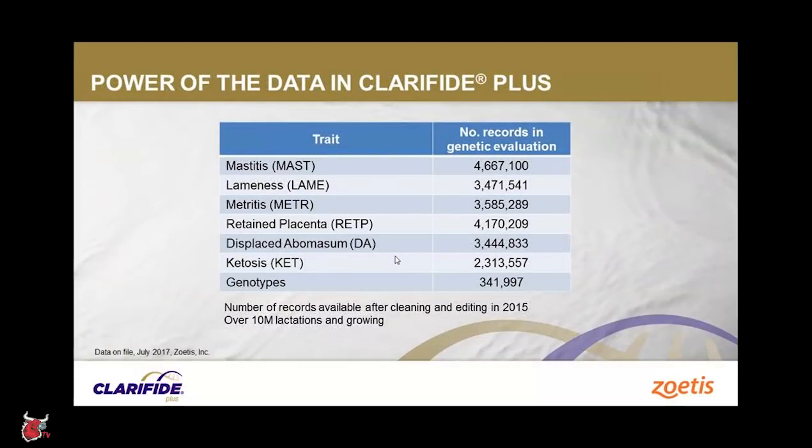As a deeper dive into looking at the number of records that we have here, you can see that we have millions of records in the database, so that's a really key part of that. And I will point out this is the edited number, meaning more than twice the amount of data we started with, and we cut it down to these numbers, because we know not every herd records every trait, and we know sometimes some herds might stop recording information and start again later, so we have to also sort through those types of things. And we believe this is one of the most important steps in developing genetic evaluations.